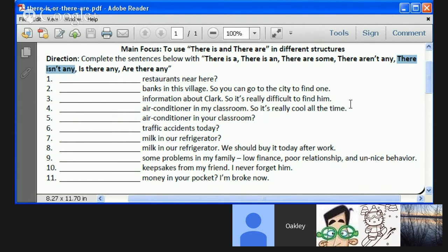All right, very good. Tatiana, how about number 4? I think so. There is an air conditioner in my classroom, so it's really cool all the time. Okay, there is, which, again, what did you say? There is an air conditioner. That's it. All right, because the air conditioner starts with a vowel, there is an air conditioner. Very good. All right, pretty basic.